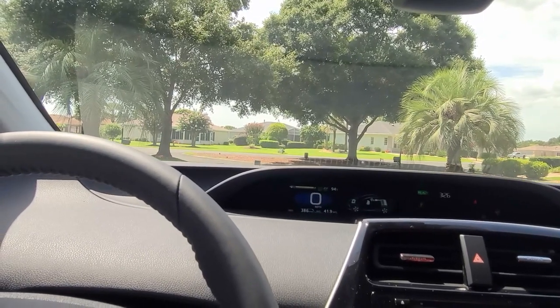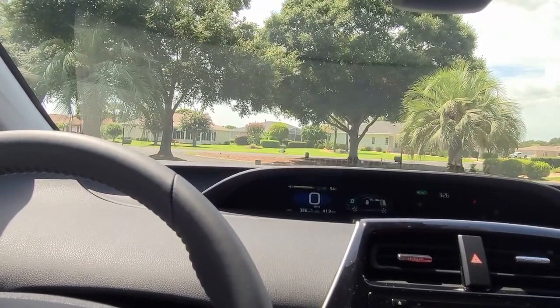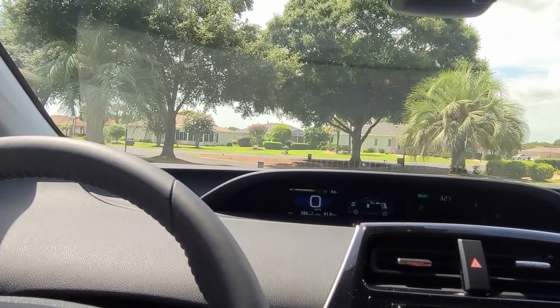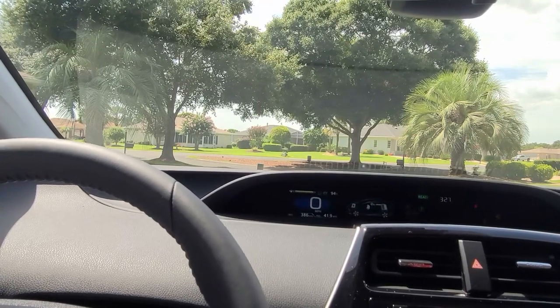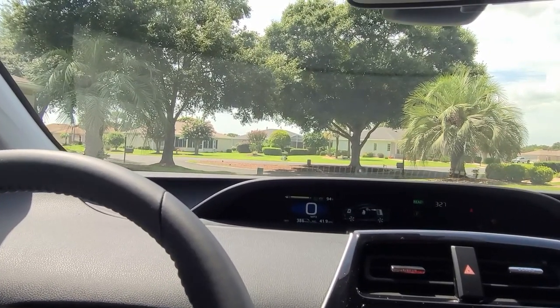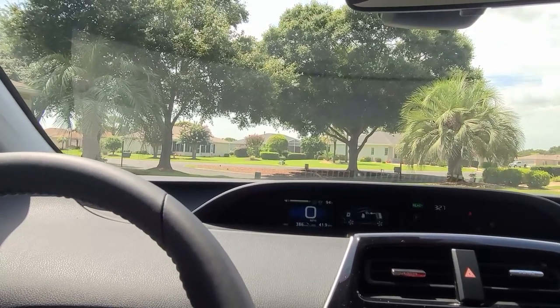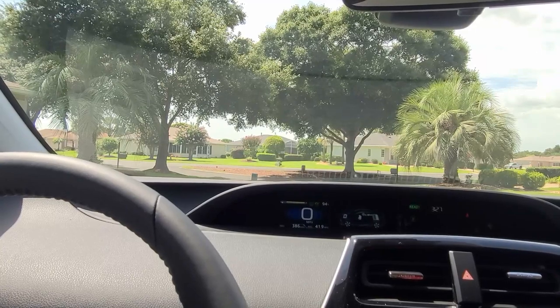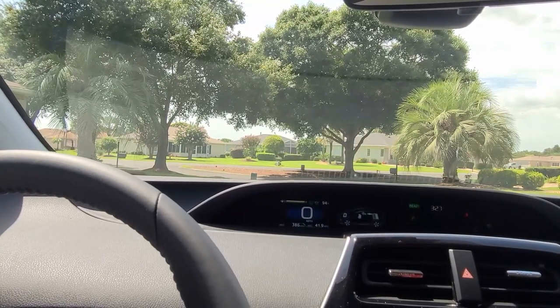You know, are you really worried about it? I don't know. I mean, that's up to you. I doubt I'll ever use EV auto. But if you're in a hilly city, or you gotta get that extra power from the gasoline engine, I guess you can use it here. And for the most part, it's just going to stay in electric mode anyway.